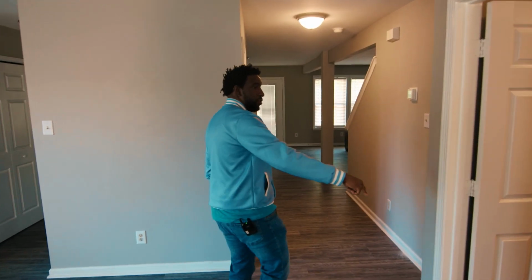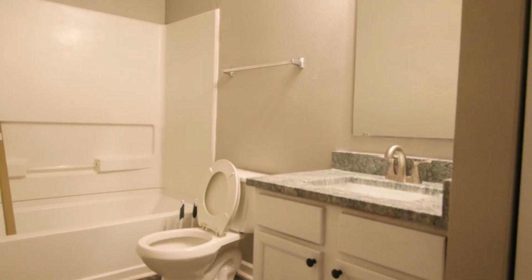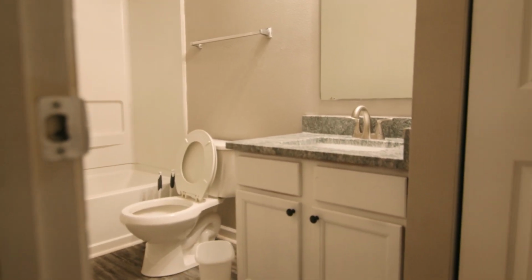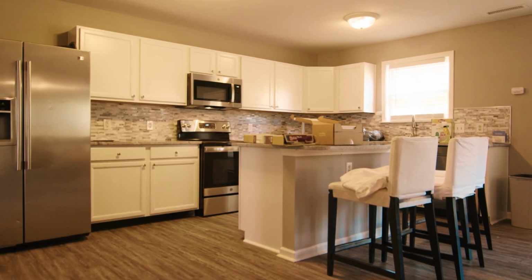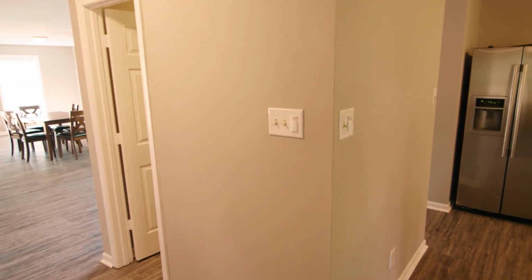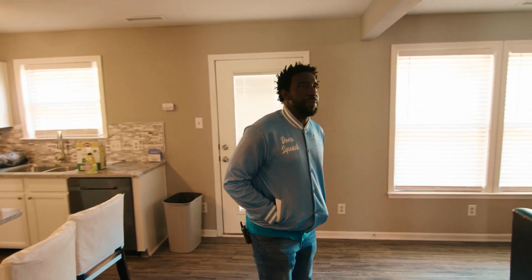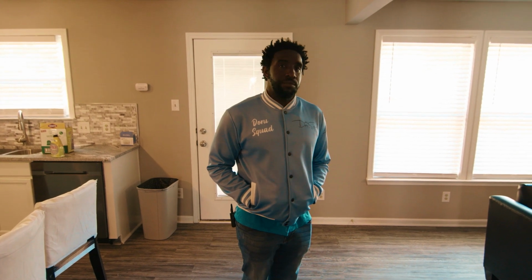This here is your laundry room. This is a half bath here. That's your half bath. Open floor plan kitchen. Now in all the shared spaces, I have motion lights. So when people walk out here, I don't have to worry about them running up the bills because I'm gonna do a room rental model known as the communal model.